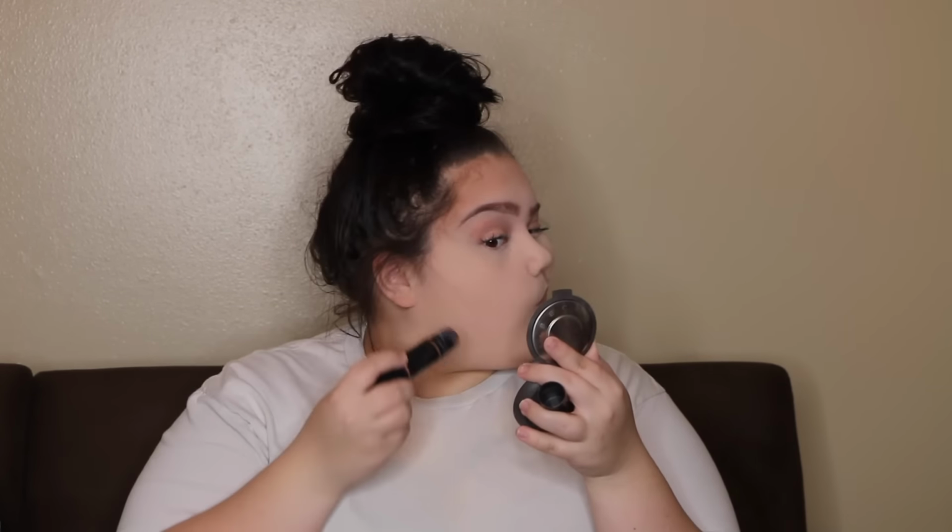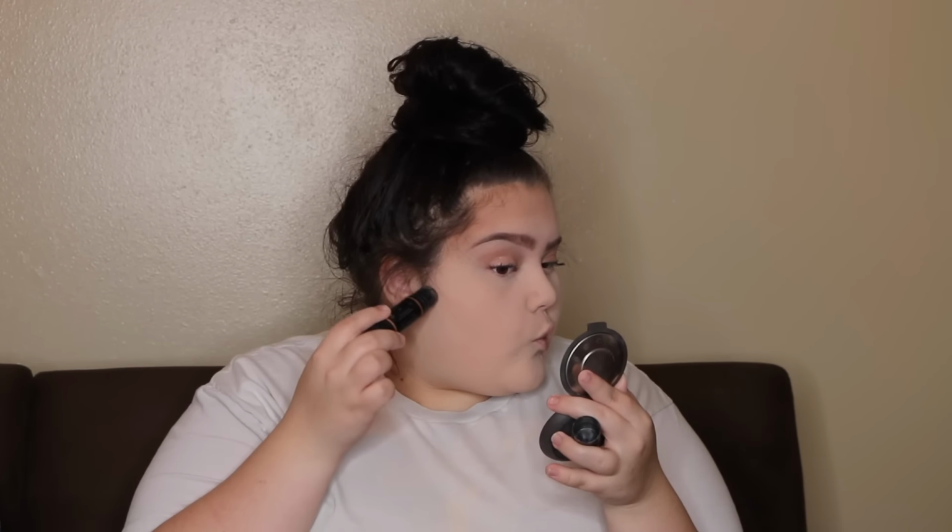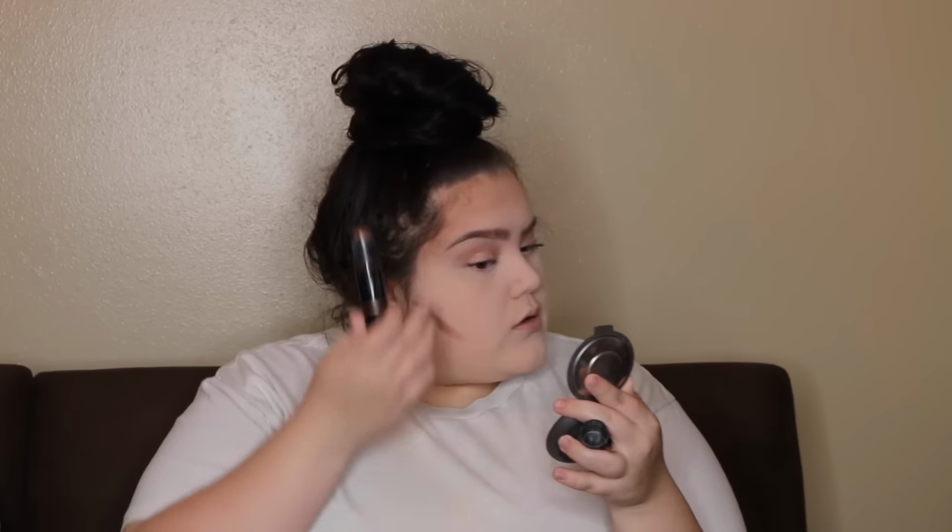So now I'm going to go back in with this sticky thing and just go from here. Go lightly. Not like, oh my god. And then go in with this and blend it out. The beauty blender. I'm taking two separate beauty blenders because I don't wanna use one for the same thing, because then if I try to do my foundation, it might be a different color because of the excess. You know what I'm saying. Now I'm gonna blend.